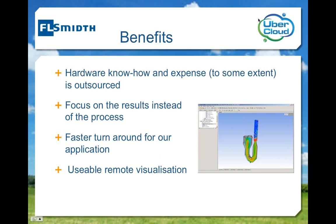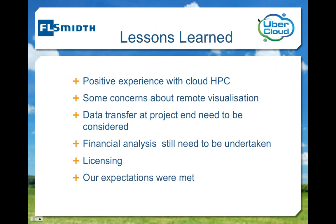So, some of the benefits that we felt we gained from the UberCloud experience. Obviously, we have an in-house hardware HPC system, but it's nice that we can just go out and they have the latest CPUs and the latest InfiniBand implementation that we don't have in our in-house HPC. That kind of hardware is all outsourced to some extent. I've written there because you do actually have to pay for it at some point. And we can focus more on the results. We can focus on optimizing the geometry and the process, as opposed to wondering whether the IT is going to fall over, or speaking to some server guy down in our IT services who needs to get something back up. That's all handled over there.